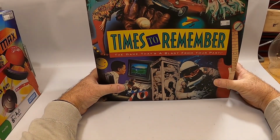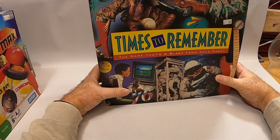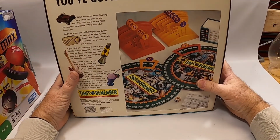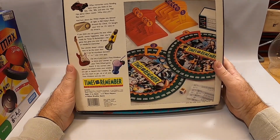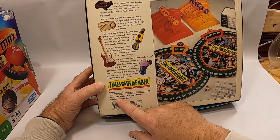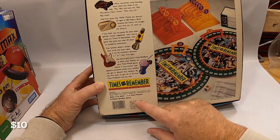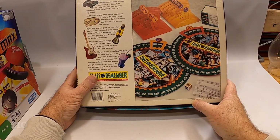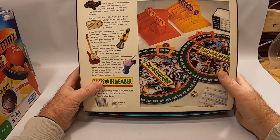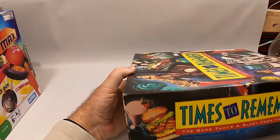This one wasn't really high dollar. Games Times to Remember, but it just kind of caught me in nostalgia. I thought it'd be worth a shot to check it out and see if it was gonna bring anything. And it looks complete. It's from 1991. If you'll dig around on the boxes, a lot of times you can see a copyright date or some sort of date.